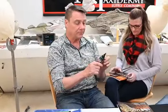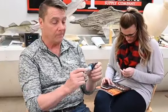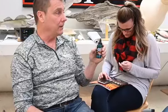Createx colors. This is acrylic airbrush paint, and if you look online at any of the YouTube videos on the artists that are using Createx and the work that they're doing, it's probably the finest airbrush medium out there in an acrylic version.